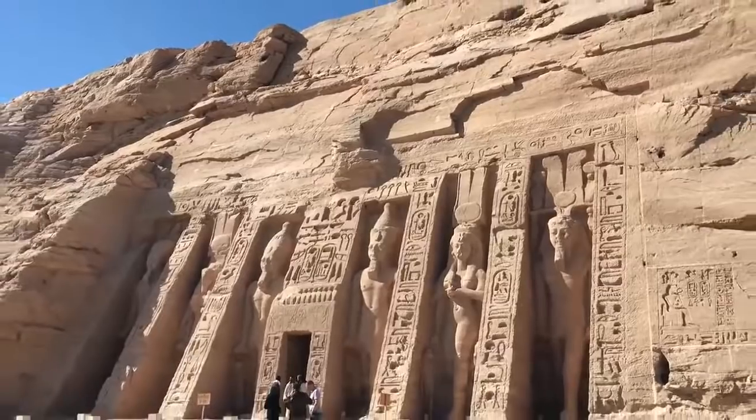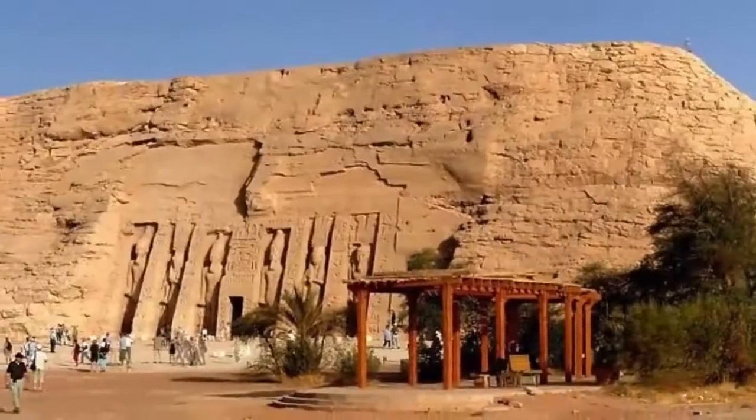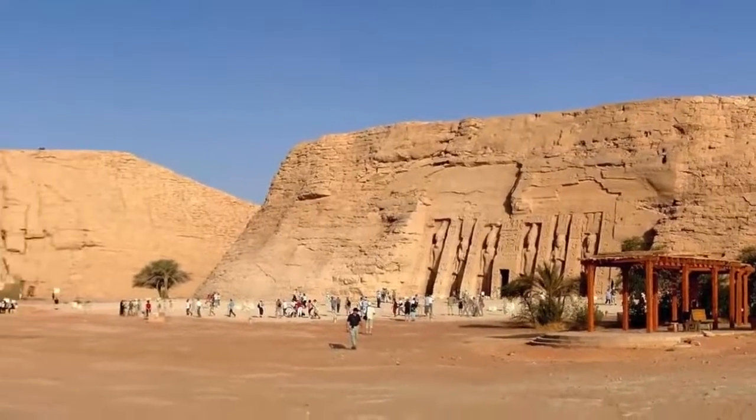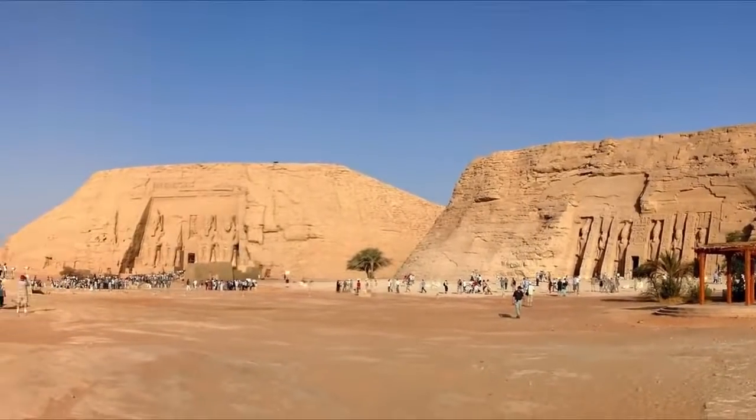Also, the temples kind of disappeared for a time and were all but forgotten. They became covered in sand over time and left to the elements until their rediscovery in 1813. How does one just forget and lose these temples?